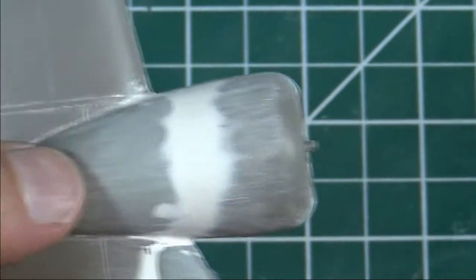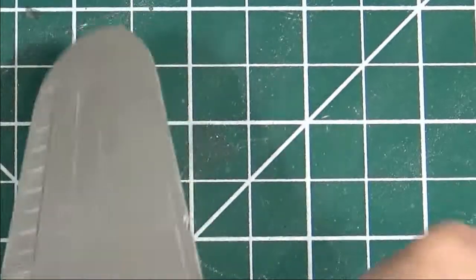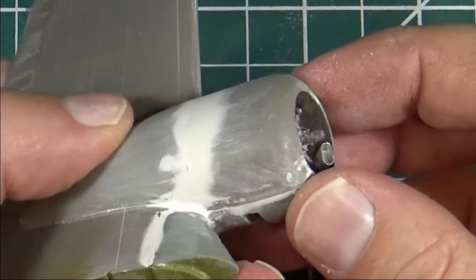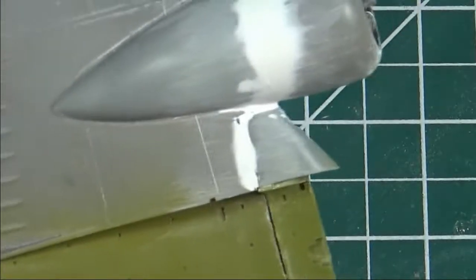It's just covered in scratches. I've already gone over it with a fine sandpaper, and the grittier sandpaper I used just chewed into the plastic. So it's going to take a little bit of effort to get that all cleaned up, polished down, ready to go for paint. The good news is I can give it a coat of primer, see how it feels, and then go from there.